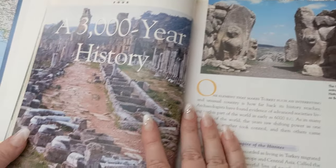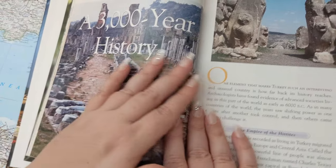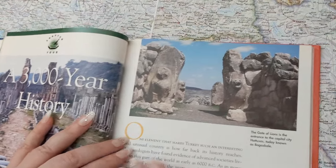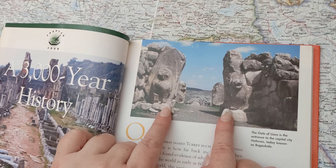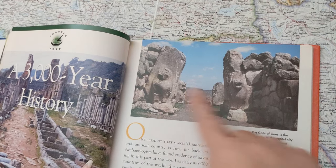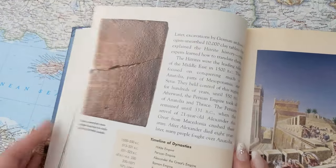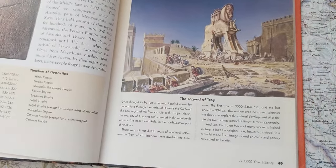Let's read the history section. This is Perga. Ancient Roman city. And these are, it says, the Gate of Lions in Hattusas. You can see the lions there still, kind of. Some Hittite text, the early peoples who lived in what's now Turkey. Let's read about the legend of Troy.